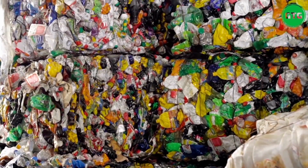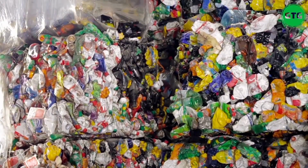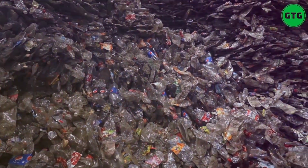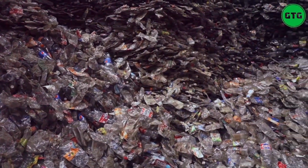Building a pyrolysis facility is a significant investment, and operating it requires continuous funding. But remember, cost should not be viewed as a burden, but rather as an investment in a cleaner future. The returns on this investment are priceless, a healthier planet for us and future generations.